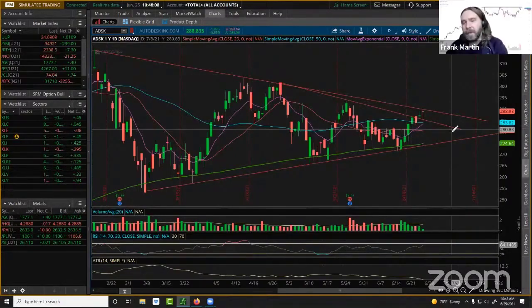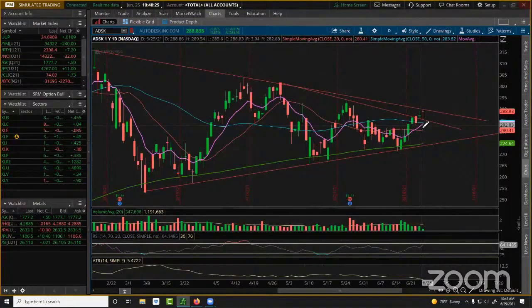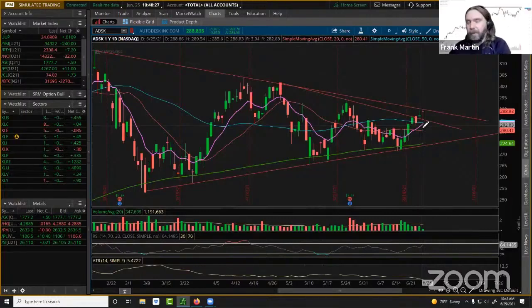Sure. And see, I'm on the other side. I don't think the entry is the issue on the symmetrical patterns. I think the difficulty comes on the risk to reward side, because we don't know where to put our stop right now. All the way below that downward trend line, but we know that's not going to work for risk to reward. You can't do that. You'd have to do it right there. And so that's the issue that I tend to have with the symmetricals. And like I said, everybody's got their own way.